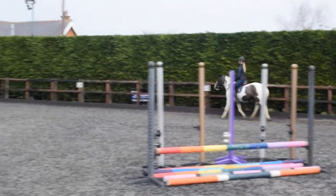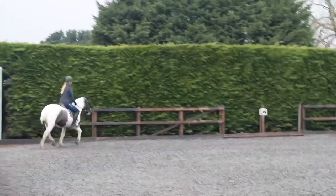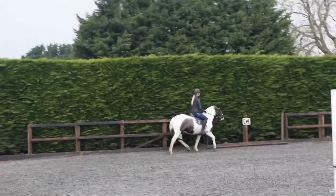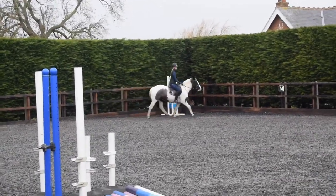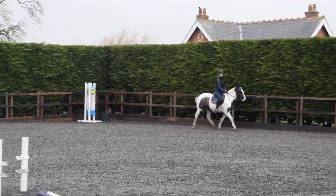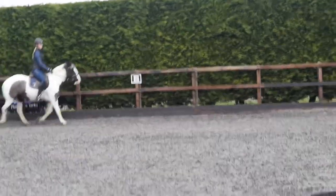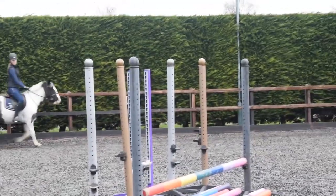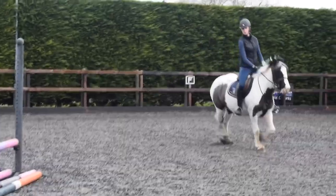Yep, so in this clip, I'm not entirely sure what I'm doing. I'm pretty sure I'm doing a 20 meter circle at B and E, because obviously we do them at the end of the school. You've got to make sure you do it in the middle as well to add a bit of variance. So here I am starting the circle at B, just coming round to E.